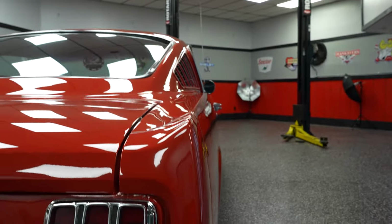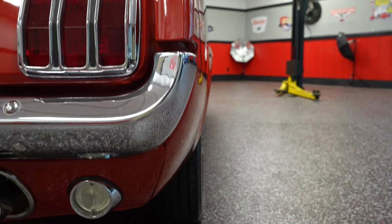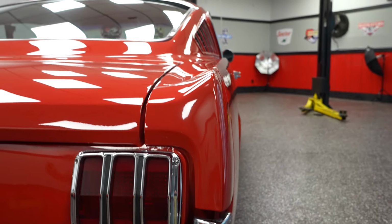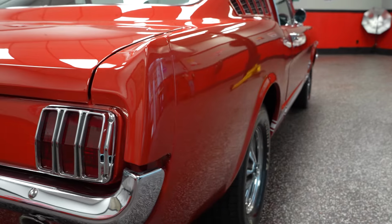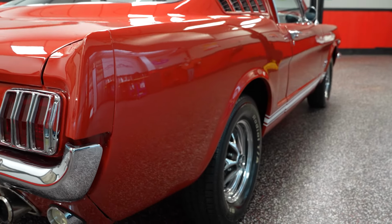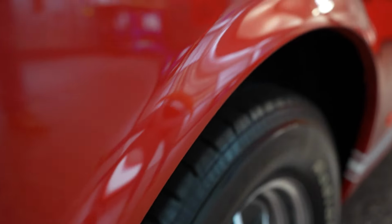Passenger side, lines up real nice here. Body lines on the car, absolutely fantastic, going down both sides of the car, driver and passenger. Door fitment's great on both sides. No waves in the quarters, the doors, the fenders. Paint issues low, high, there are none. It's a really fantastic paint job on the car.